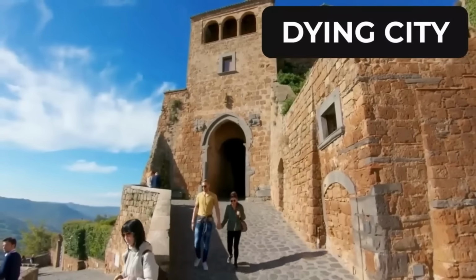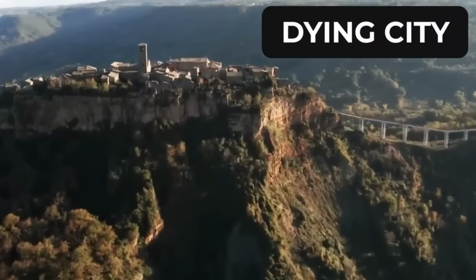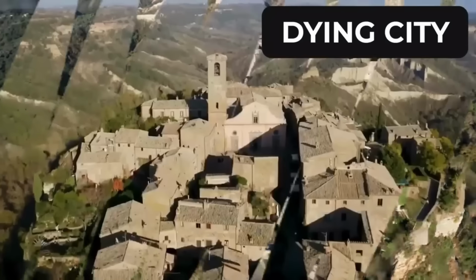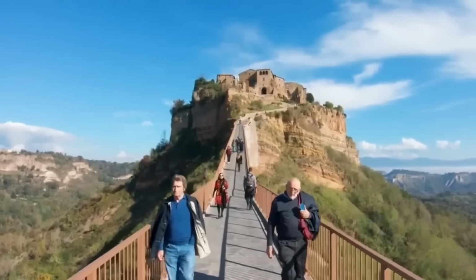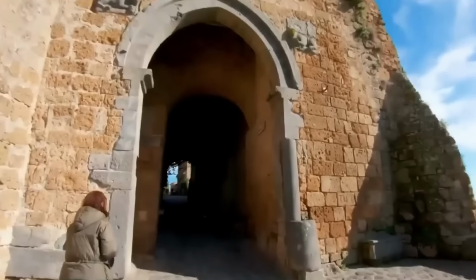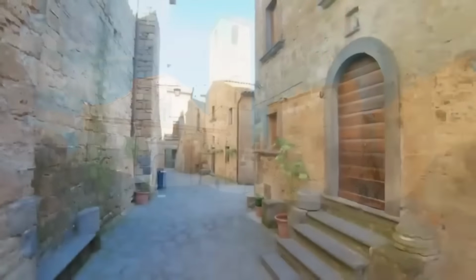In Italy, there's a medieval town nicknamed the Dying City. Civitá di Bagnoregio sits on tough cliffs that are eroding away. To enter, you cross a narrow pedestrian bridge, and when you arrive, you're greeted by a beautiful and fragile place, as if it's living on borrowed time.